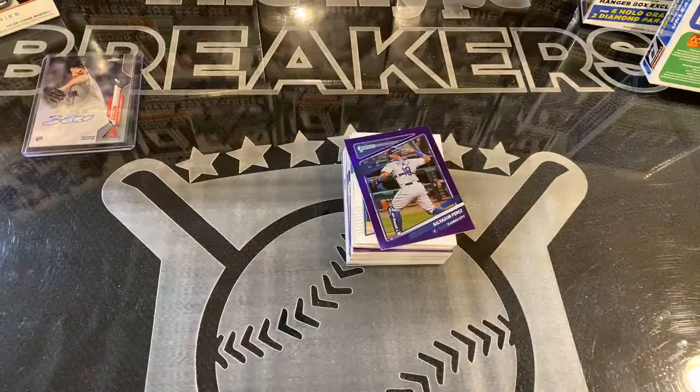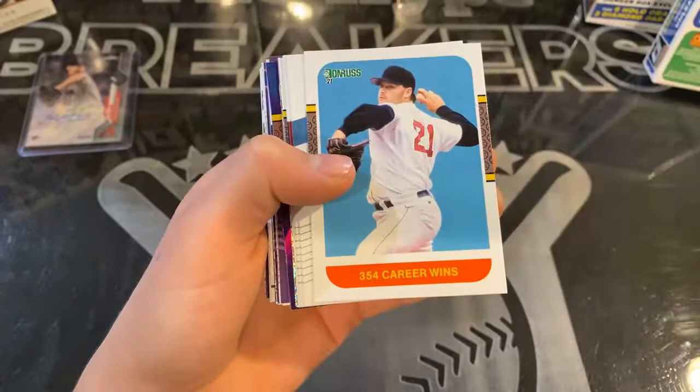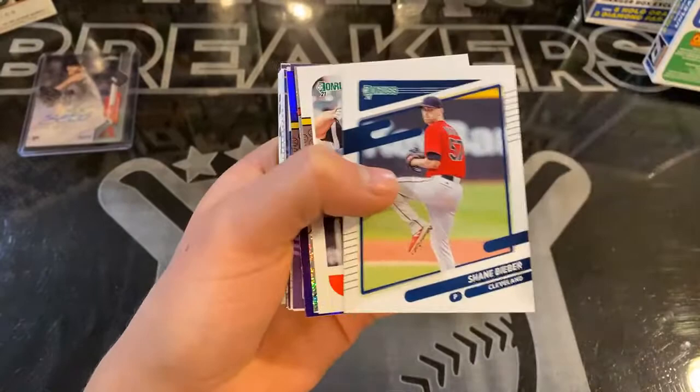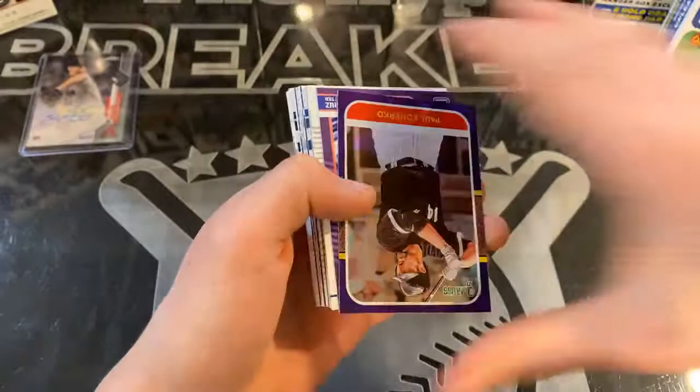Next card up, Salvador Perez for the Kansas City Royals, followed by Josh Donaldson, nicknames variant, the Mini Apple, 354 career wins, Roger Clemens, Sandy Alcantara, Rendon, Shane Bieber, Paul Konerko, and we get another Unleashed insert here. This time it's going to be for the LA Dodgers, Mookie Betts. Mookie Betts Unleashed. Paul Konerko, Purple Hollow for the White Sox, Nelson Cruz, Diamond Kings.